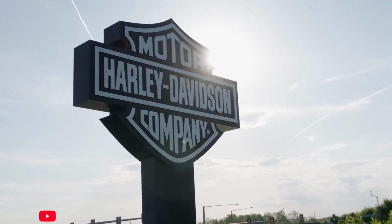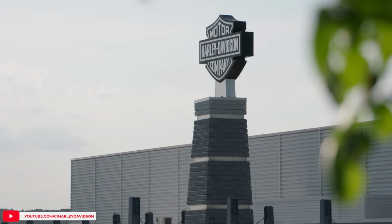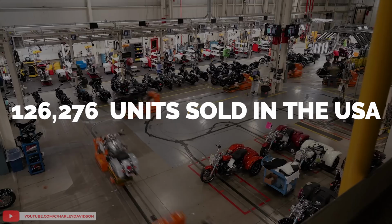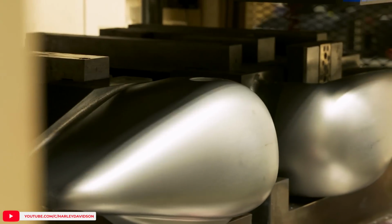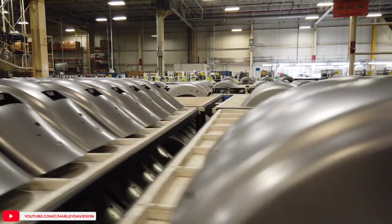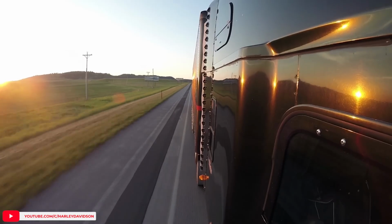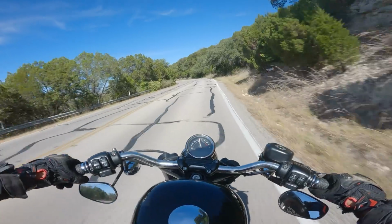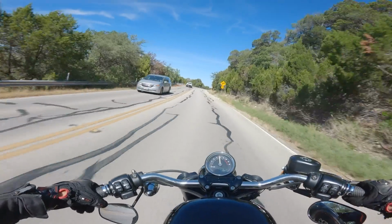But let's contrast that with Harley Davidson. Harley Davidson sold 194,256 units in 2021. Specifically, they sold 126,276 units in the USA. A truly staggering number compared to the Royal Enfield, but that's because they're the home team. Just like Royal Enfield crushes it in India, HD crushes it here in the States. HD moved 194,256 units across the world, meaning that 34% of their sales are international, meaning that for every one Harley sold overseas, they sell two in America.